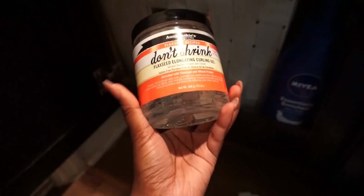It was really nice. All right, guys, that's it for my little mini curly hair tour. Not intentional. But I did get rid of a couple of products. I actually need to go through and see what else I have in there to see what else I need to get rid of.